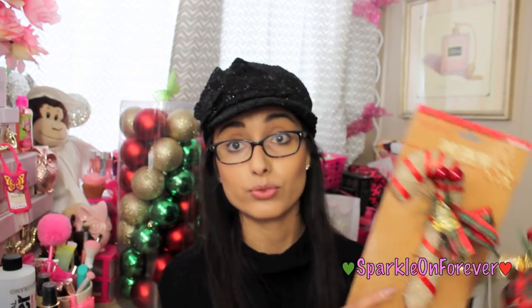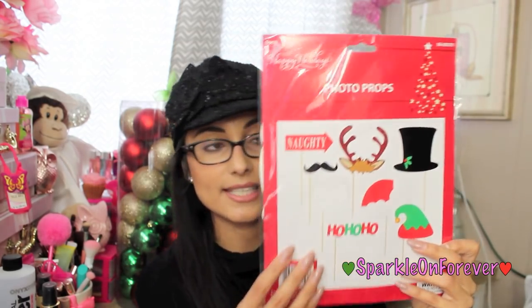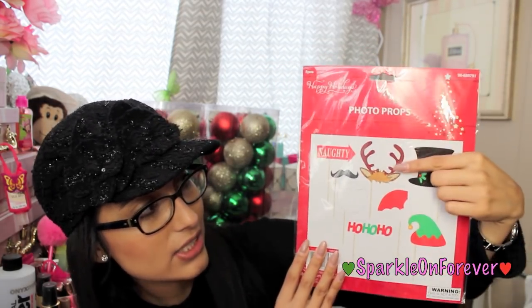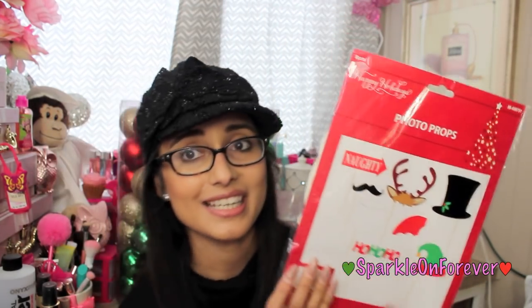99 cent store did a great job with their Christmas decorations this year. I was so impressed. These are like photo props. I thought we could use this, like the little family, take a picture from 99 cent store. And it says naughty. It's got the little hat. Ho ho ho. The little elf hat. Little reindeer hat. So cute. So I had to get it. I'm so excited to use these with Leilani. Oh my god. I will be sure to include a picture once we take a little family picture using that.